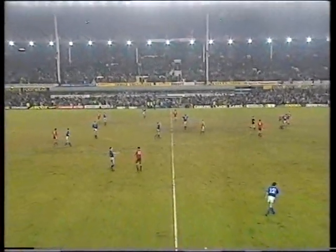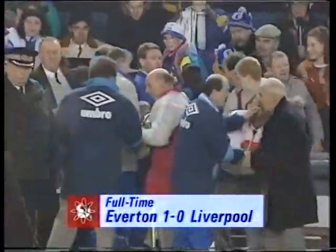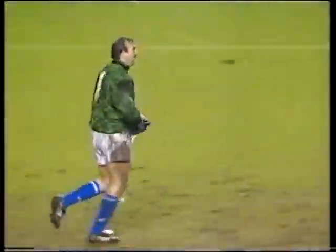Everton are through to the quarter-finals, and the man who left Anfield over 10 years ago has finally decided this cup tie in favour of the Blues.